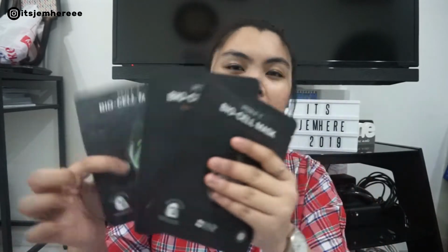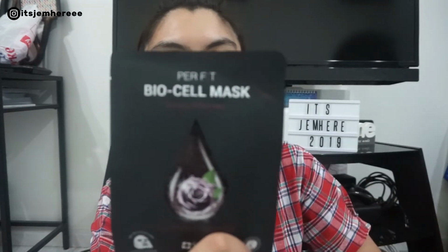And then, sa face masks na. And ang cute ng packaging niya. And it's the Perfit Biocell Mask. This one is double purifying. And we have the Perfit Biocell Mask Double Moisturizing. And then lastly, yung Double Nutrition. So, ayan yung mga masks na kasama dito.